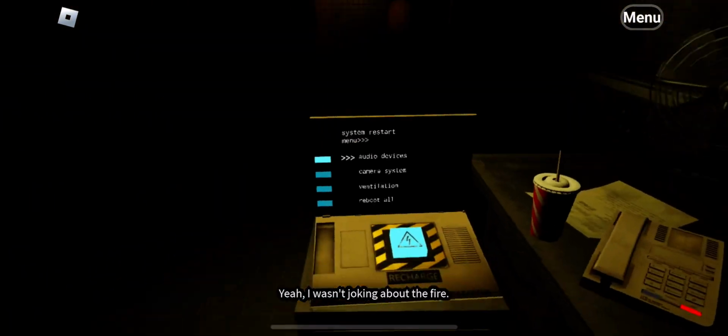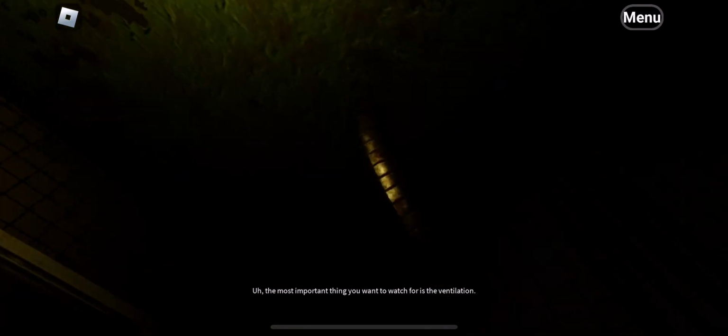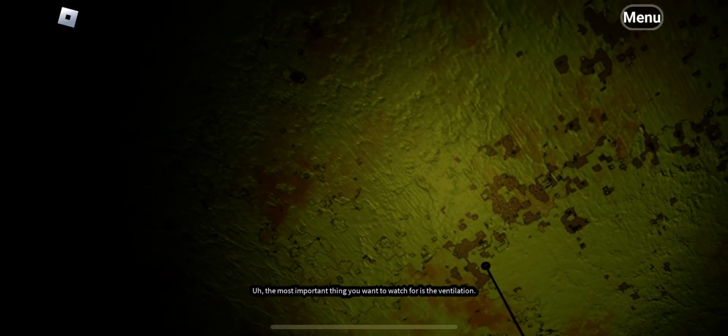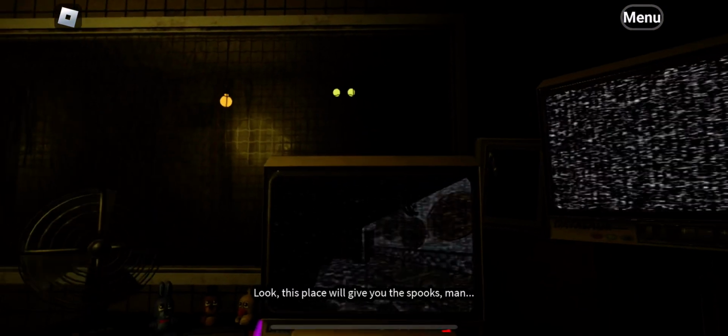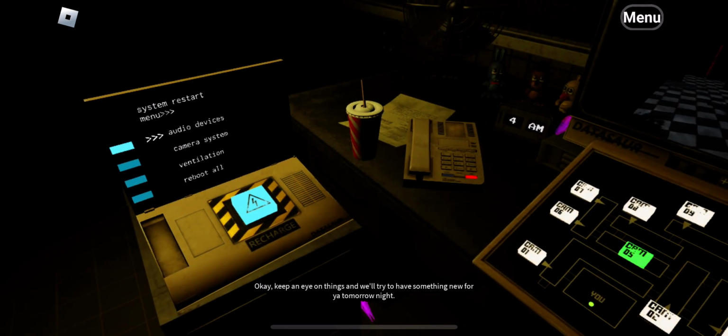Yeah, I wasn't joking about the fire. That's a real risk. The most important thing you want to watch for is the ventilation. Look, if you let that ventilation go offline, then you'll start seeing some crazy stuff, man. Keep that air flowing. Okay, keep an eye on things, and we'll try to have something new for you tomorrow night.